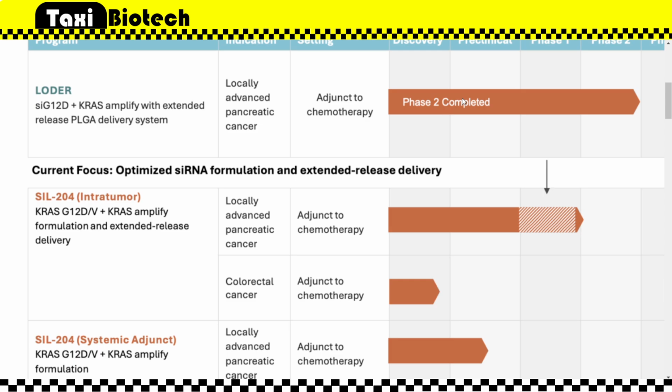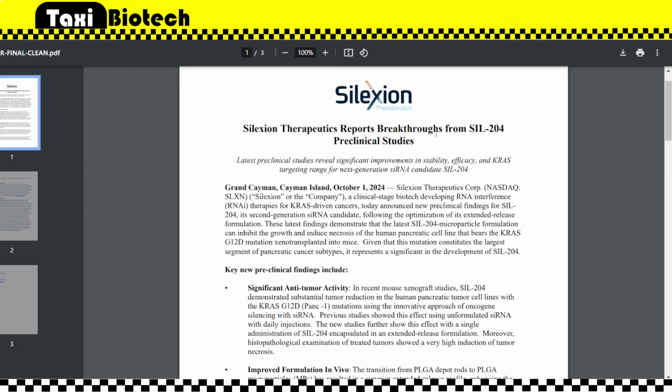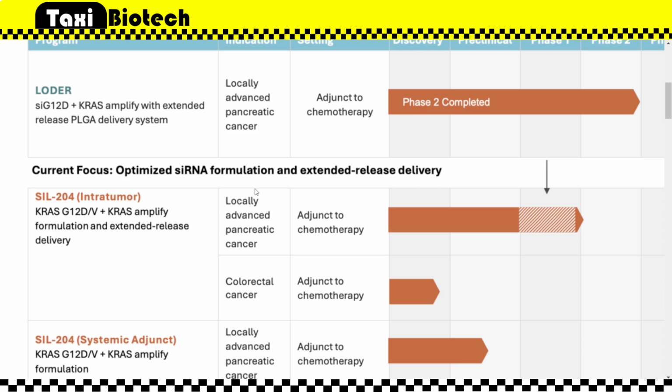They are working with silencing RNAs, okay? Molecules that target some RNAs, in this case, this protein, KRAS. And they published this press release that Selection Therapeutics reports breakthroughs from SIL 204, and this is the second molecule, but they say that it is better than the previous one. So maybe, I don't know, it's just a speculation, it's just entertainment.